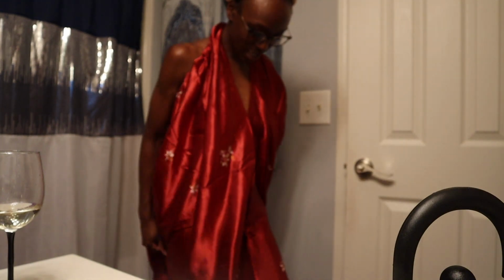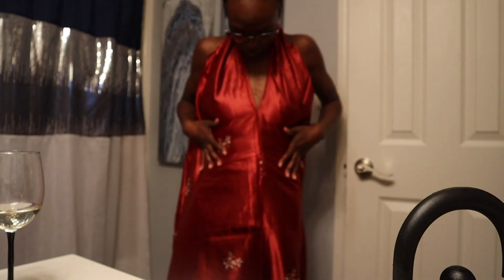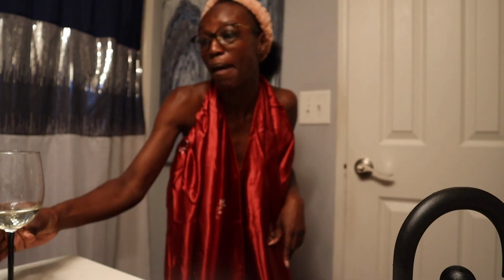Ew. This is a nice color. Nice color on me too. Again, I don't even know if I'm supposed to wear it this way, but I like it like this. So, happy steam. Let's get to it.